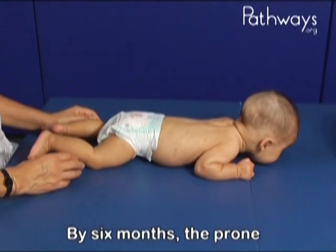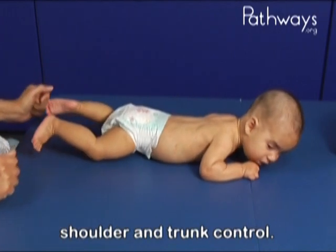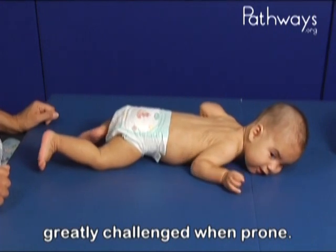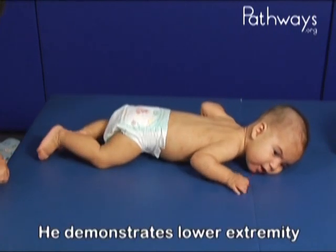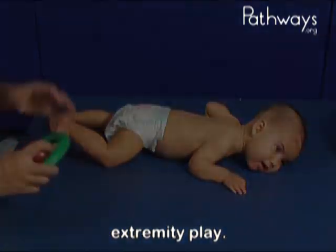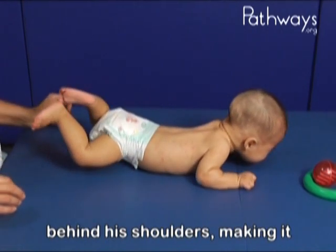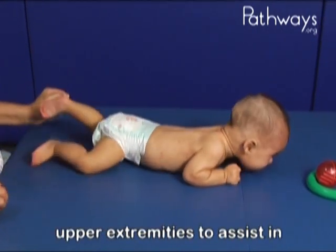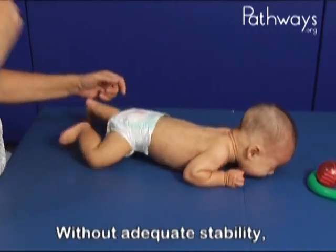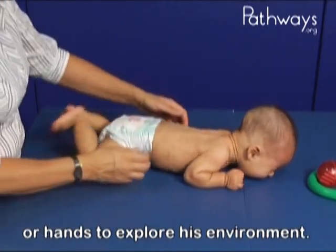By 6 months, the prone position is typically chosen for play due to greater head, shoulder, and trunk control. Here we see that Owen is still greatly challenged when prone. He demonstrates lower extremity kicking but does not possess the stability required for upper extremity play. Owen still positions his elbows behind his shoulders, making it very difficult for him to use his upper extremities to assist in head and trunk lifting. Without adequate stability, Owen is unable to use his vision or hands to explore his environment.